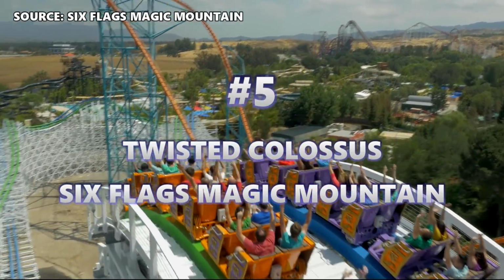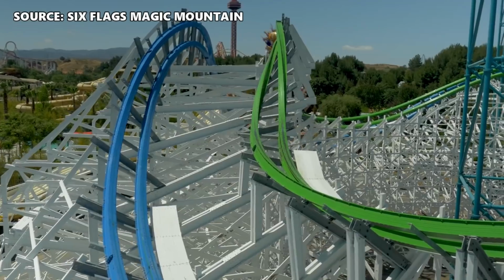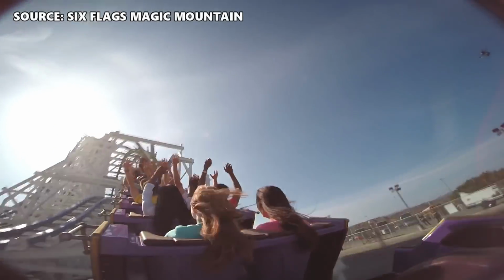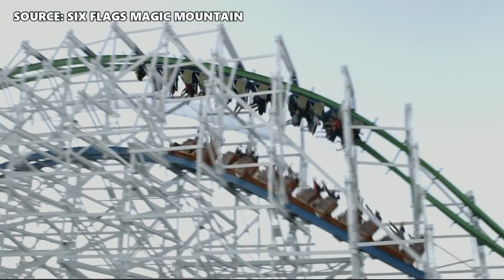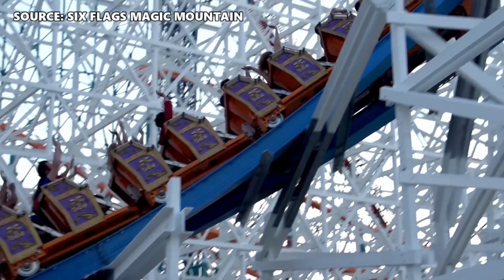Number 5, Twisted Colossus at Six Flags Magic Mountain. How can you make a great roller coaster even better? How about making it dual? Twisted Colossus is a hybrid conversion of the previous classic wooden coaster Colossus. RMC was able to convert this original racing wooden coaster into a single dueling roller coaster.